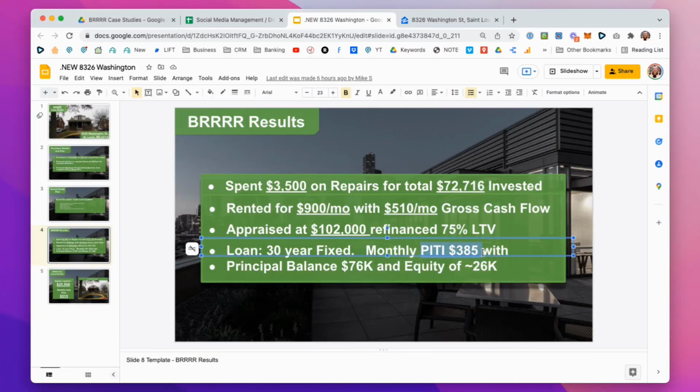But when you go to a 30-year loan, it's amazing because it reduces the total payment, the principal, interest, taxes, and insurance, like you see right here. PITI is only $385 a month on a property that you're all in at $72,000 for. That's amazing. You're able to increase your cash flow from about $300, $350 to $500, $600, sometimes $700 when you expand out the time horizon of your loan. It's amazing.